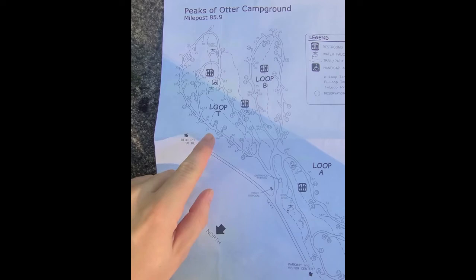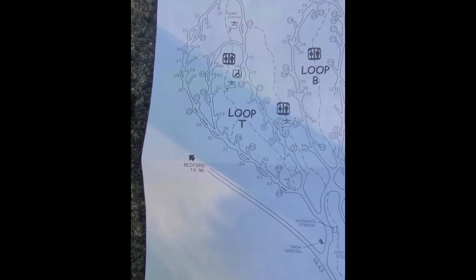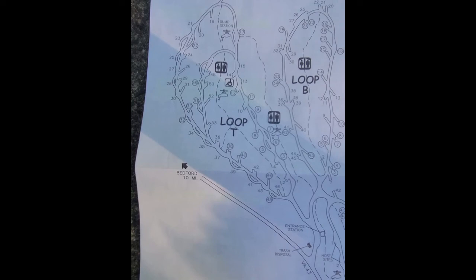This is the map for the Peaks of Otter Campground. We are staying here in Site 10, Loop T, which is for trailers and RVs. The sites are all very small, so I'm not sure what size would actually fit here, but even our little runaway and car about fills up the whole site.